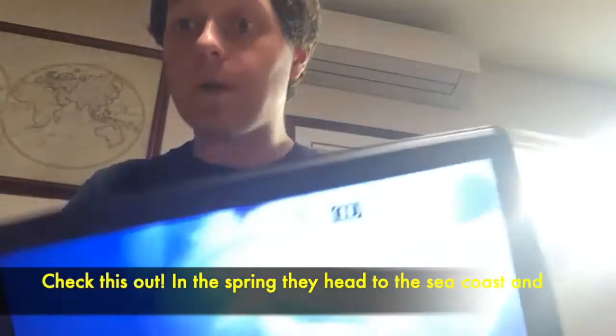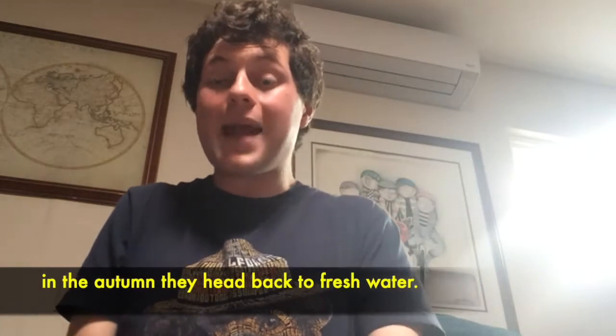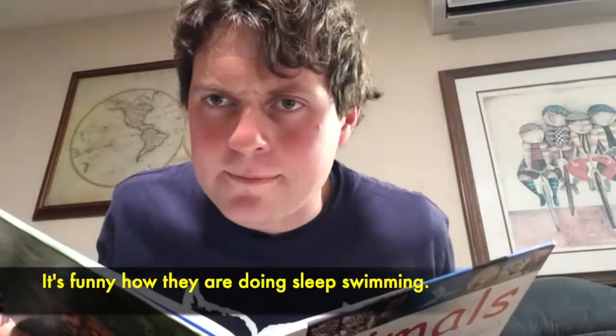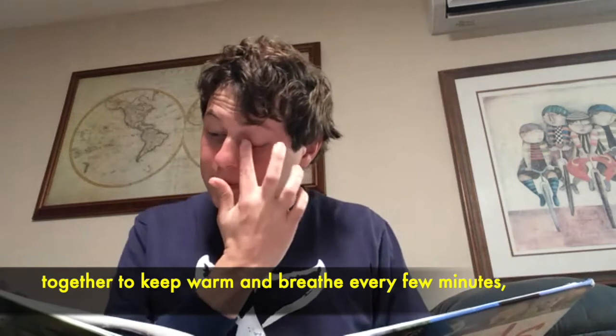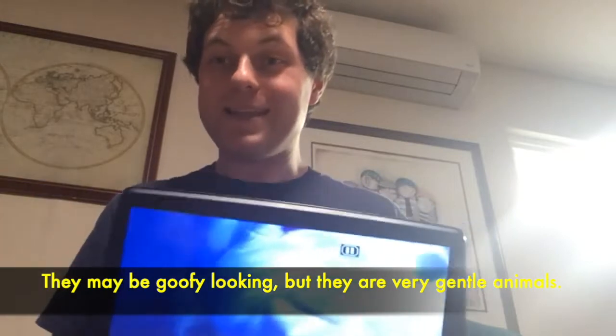And check this out. In the spring, they head for the seacoast, and in the autumn, they head back to fresh water. It's funny how they do sleep swimming. They just love to nap on the seafloor. They love to huddle together to keep warm and puff and breathe every few minutes, all without waking up. They may be goofy looking, but they're very gentle animals.